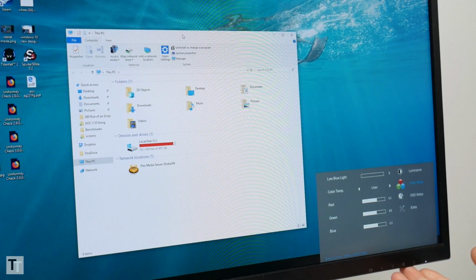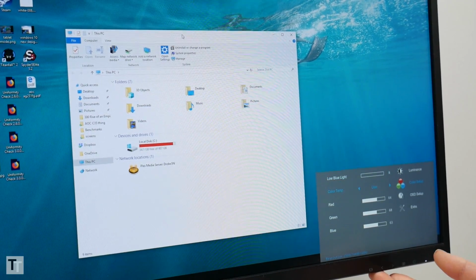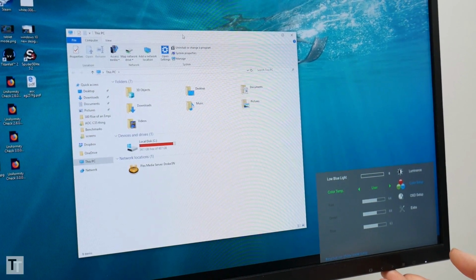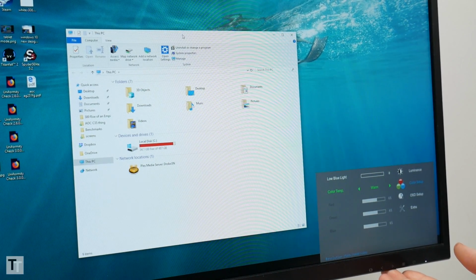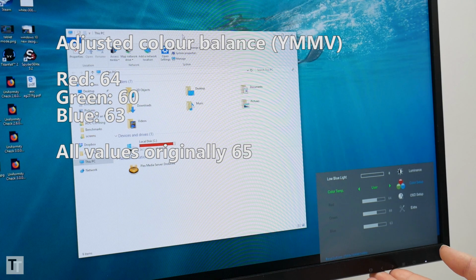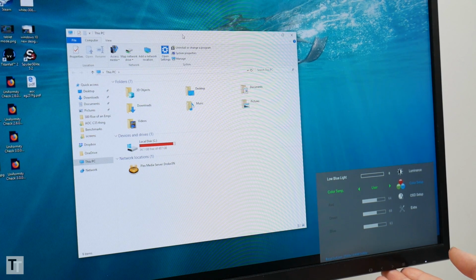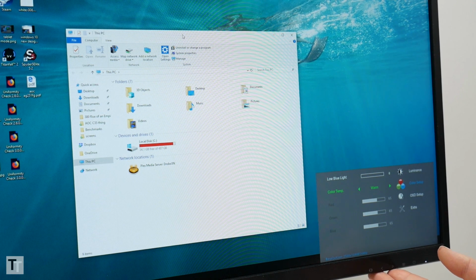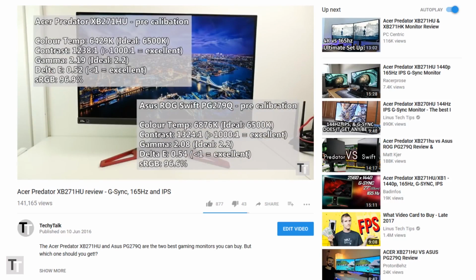While on paper the colour temperature is close, there's more of a noticeable green tinge to the default warm colour setting than you'd expect. This can be easily corrected by switching to the user colour setting and adjusting the RGB values, but without a colorimeter to check things as you go, it can be difficult to perfectly dial this in. Nearly all monitors benefit from a degree of colour balance tweaking, including the PG279Q for instance, but notably the Acer XB271HU that I reviewed was perfect right out of the box. But how typical this is for that monitor, I can't say.